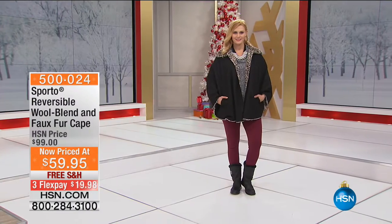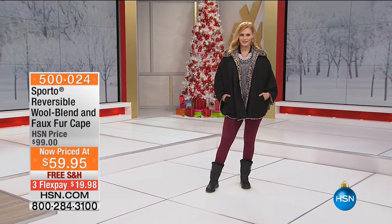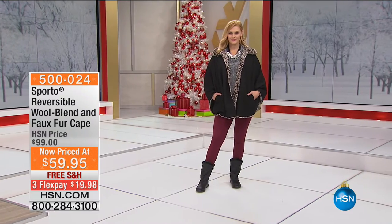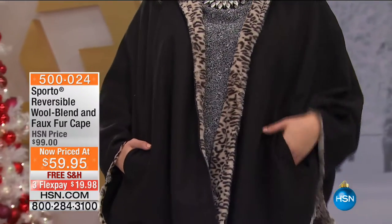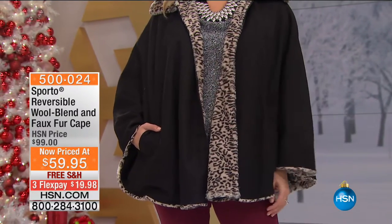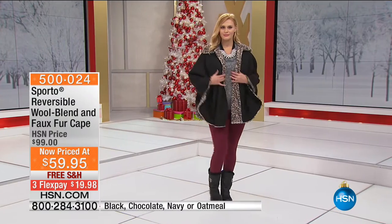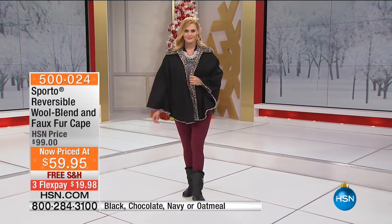Let us move on in our Sporto Hour. It's the reversible wool blend faux fur cape. Speaking of fashion, it is $59.95, and that means that you have another summer sale price in December, 3 months on a credit card or PayPal, and a fourth with the HSN card if you'd like to go in that direction.